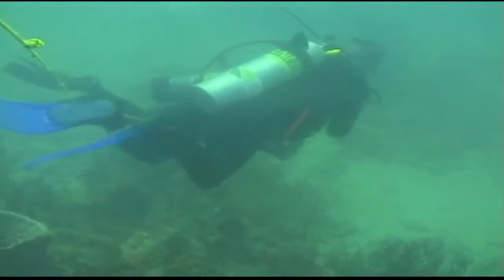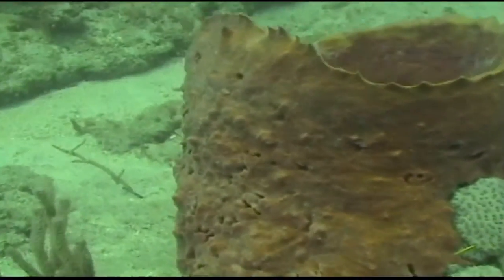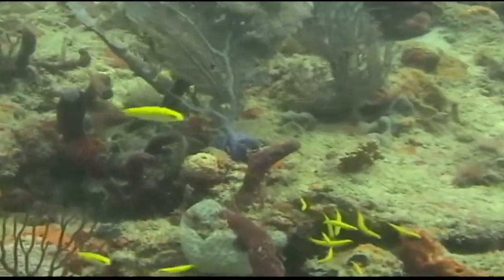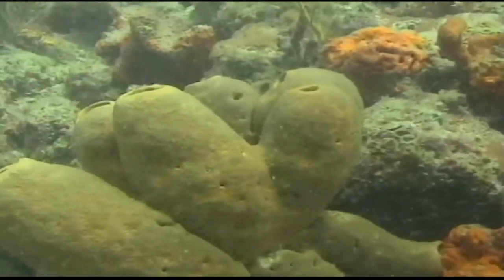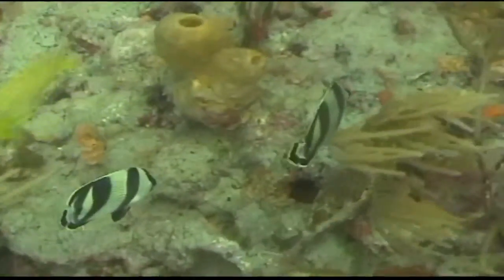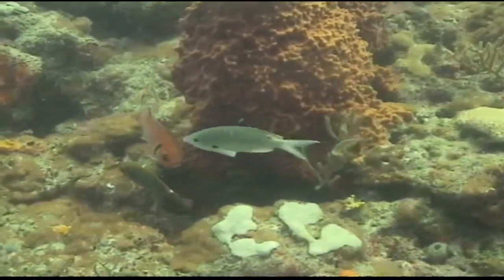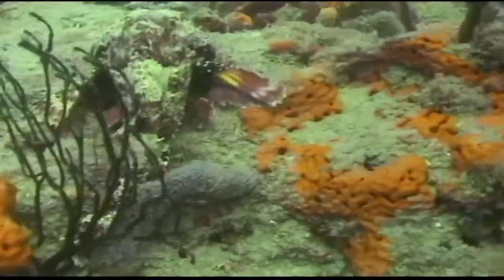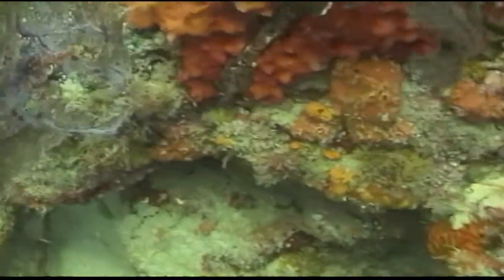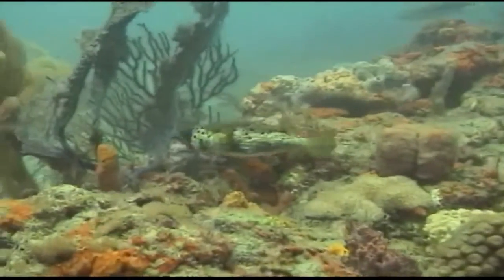This is a fairly large turtle, and this time we're in about 60 feet of water off Palm Beach, and it's a little bit murky. The visibility is down to about 30, 35 feet. It's a beautiful soft sea fan coral. And when the visibility gets a little bad, you simply focus on the close-ups. Little puffer fish right in the middle of your lower screen. Basket coral. And that's a French angelfish. Another little puffer fish.